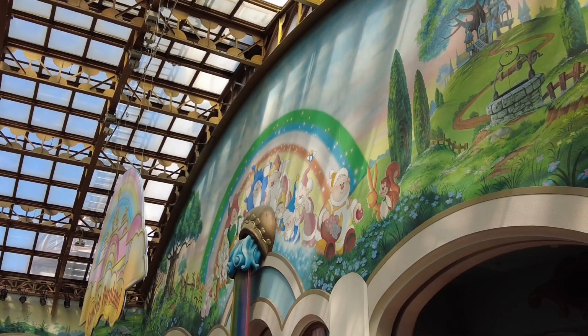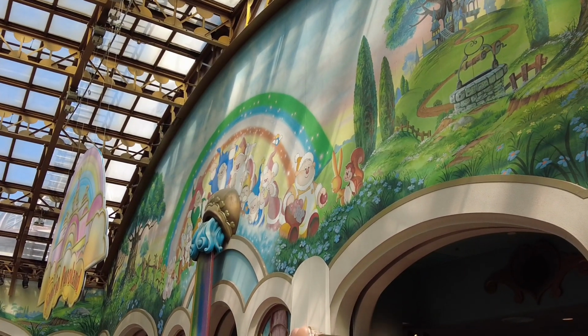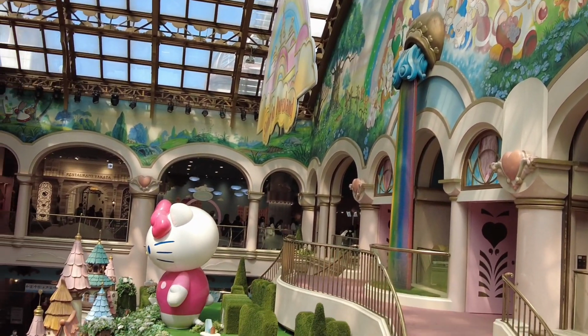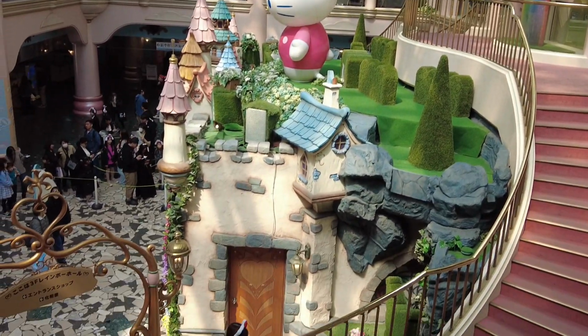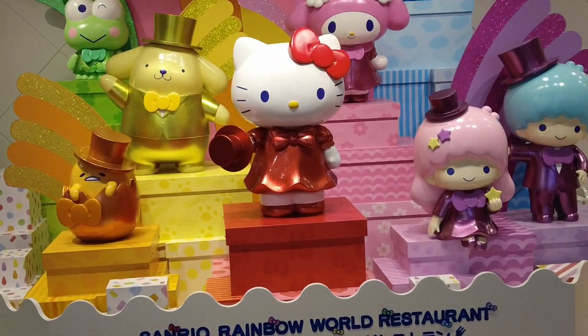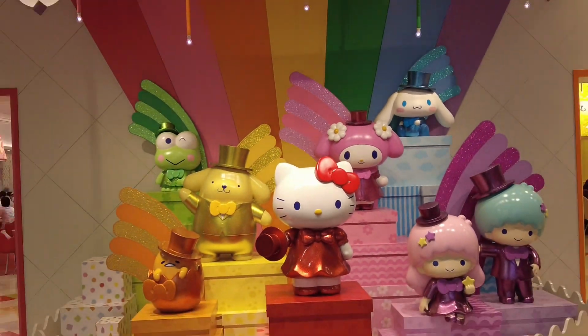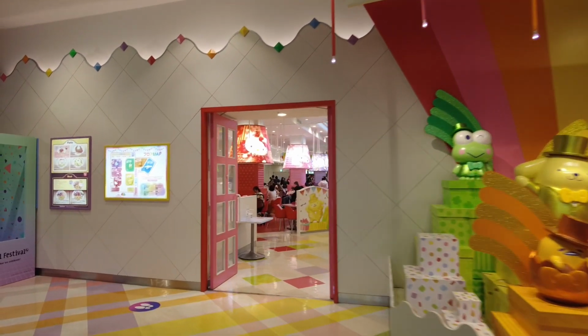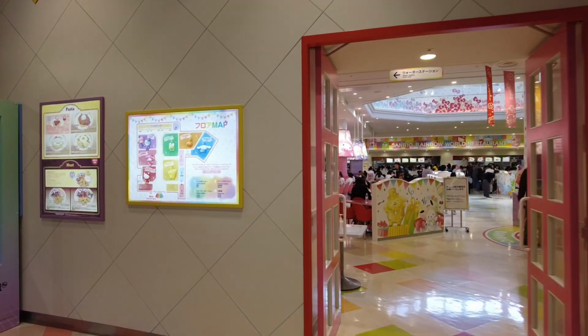There's another shot of the mural as you walk in. It's really beautiful. And it's kind of cool how you can see the light peeking in from the roof. It's really well designed. I like this entry area into the indoor theme park. So here is some of the characters in front of the Rainbow World restaurant. And here is the menu and the map.